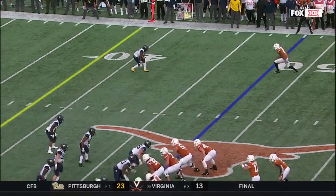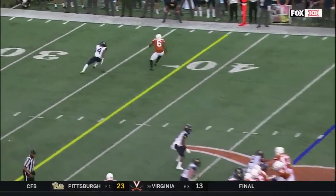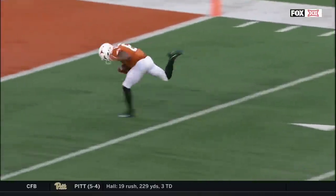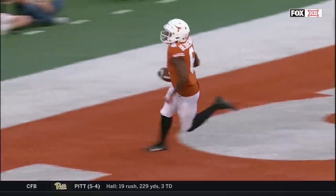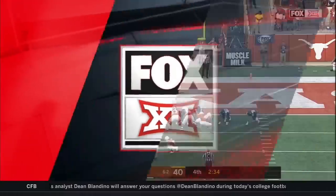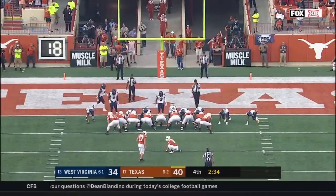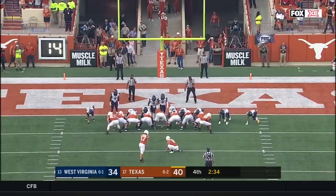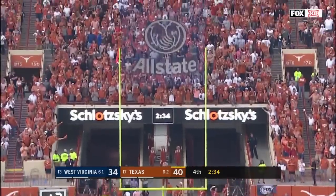A double move on the outside. Duvernay sells it perfectly right there to the out, and then he runs right by Josh Norwood, number four, and Ellinger hits him for the touchdown. Great block in the back end by Trey Watson, allowed Ellinger a little extra time, and then he put it on the money. Dicker for the extra point. And it's good.